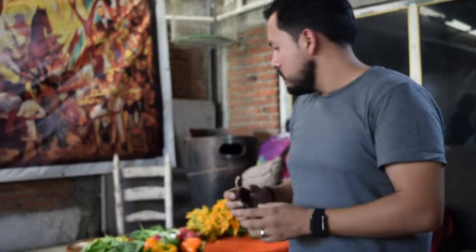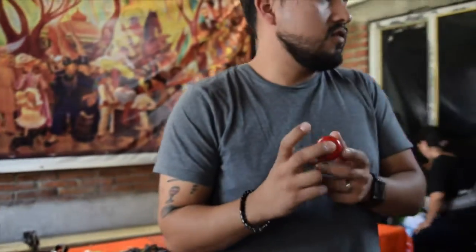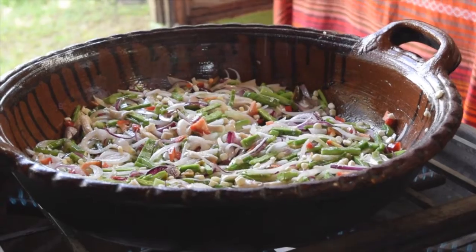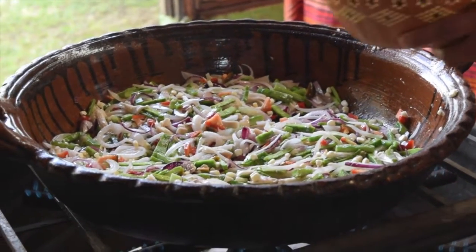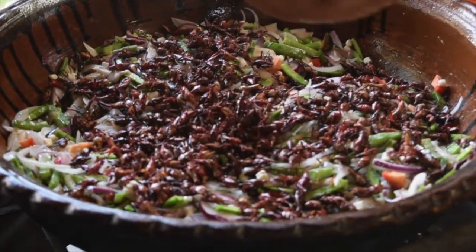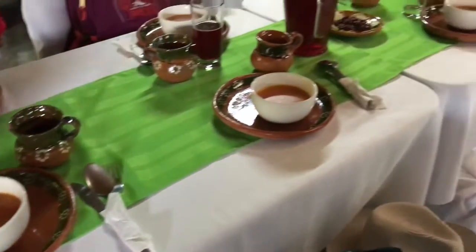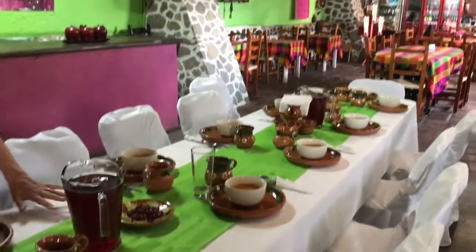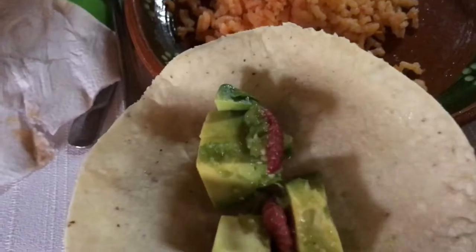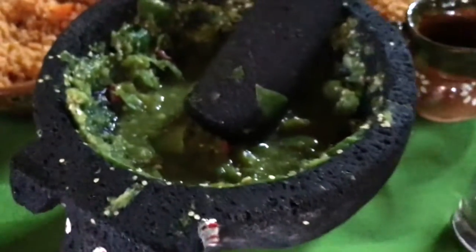Sauce or something like that. For example, the jalapeno, when it's like this, it's called jalapeno, and when it's dry, it's called chipotle. It's the same chili. That's the protein. Try to do it with avocado. It's the same kind of sauce. Okay, with avocado. Better.